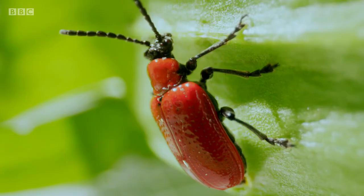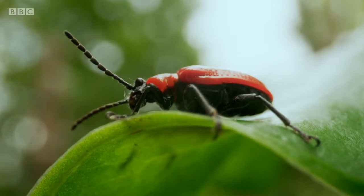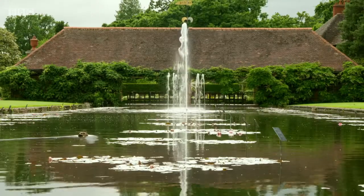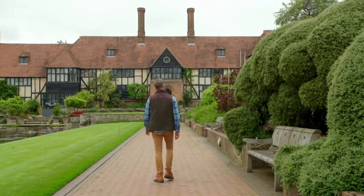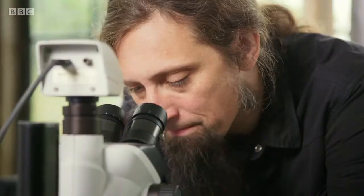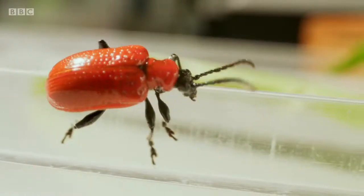Anyone who grows lilies is susceptible to this red rogue. Even gardens run by the Royal Horticultural Society aren't immune. Luckily, here at RHS Wisley, they happen to have one of the UK's leading lily beetle experts working on site. Andy Salisbury is the principal entomologist here, and with a PhD in these lily-loving critters, he knows a thing or two about them.